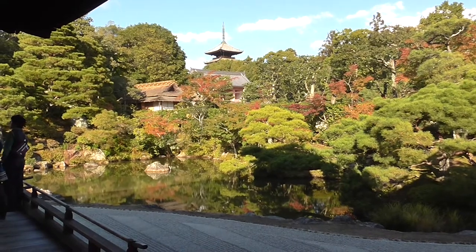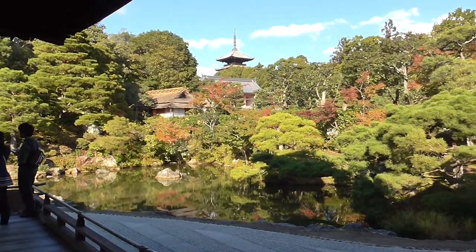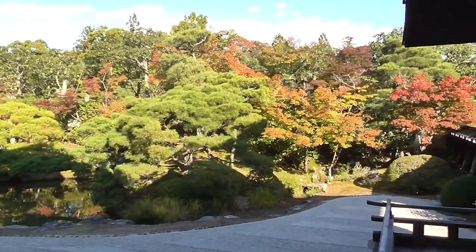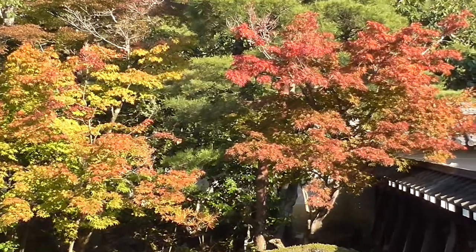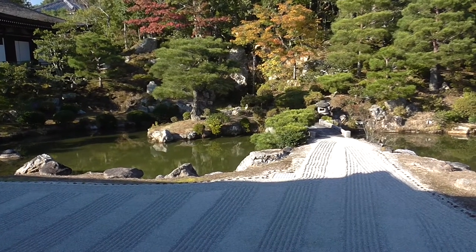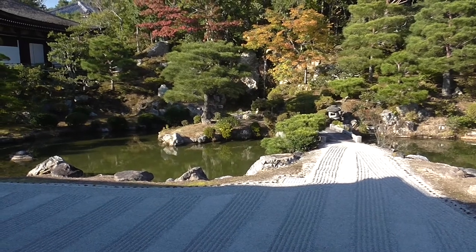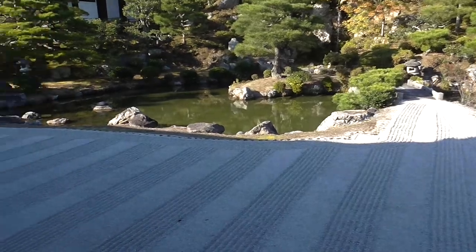You know, you think you've seen temples and you've seen temples here, and then each one is more beautiful than the next. And you look at that maple right there. Just another UNESCO World Heritage Site. I am being sarcastic because it is absolutely gorgeous.